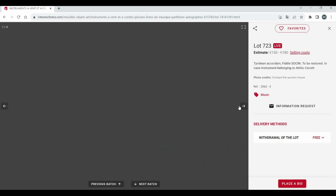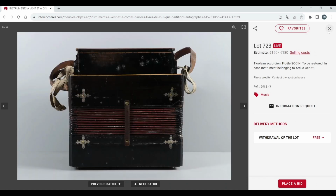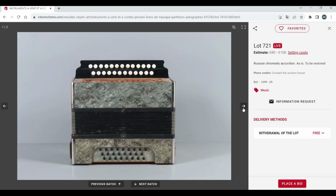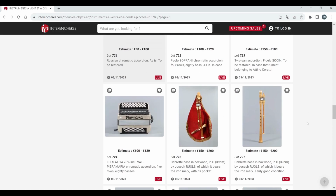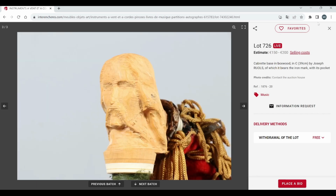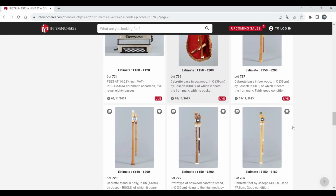Okay, interesting. Russian accordion. Wow, I think this is someone's legitimate accordion collection here that's being sold. Russian chromatic accordion as is. Yeah, interesting. Another accordion there. A cabaret bass in boxwood by Joseph Rolls. We're going to get into some interesting woodwind stuff now. Cabaret bass in boxwood. Okay.